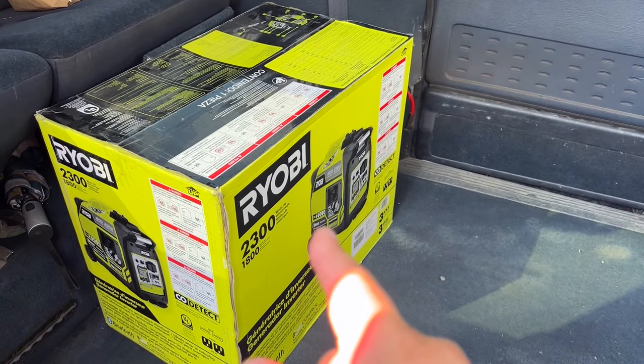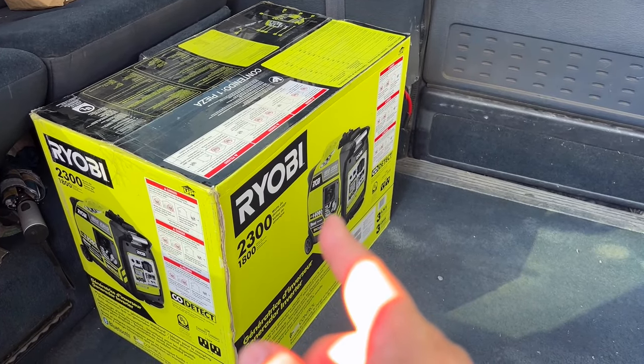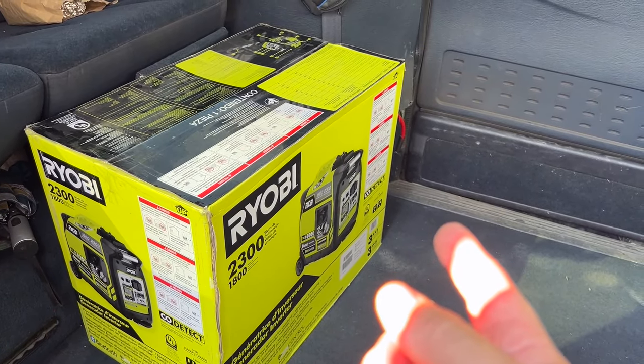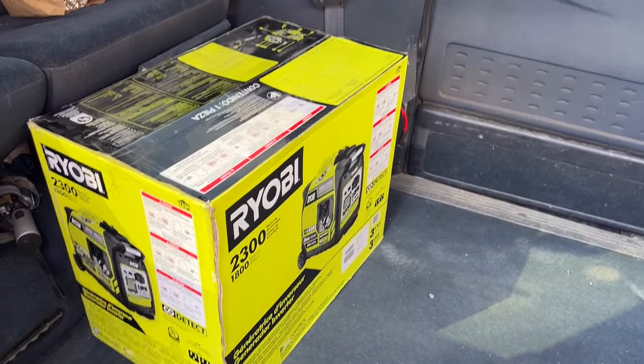So anyways, came out to pick this thing up at the usual scumbags, big orange box store. And now we're out here at the warehouse because I think the modem overheated and I have to reset it. And well, we were in the area, so let's go see.